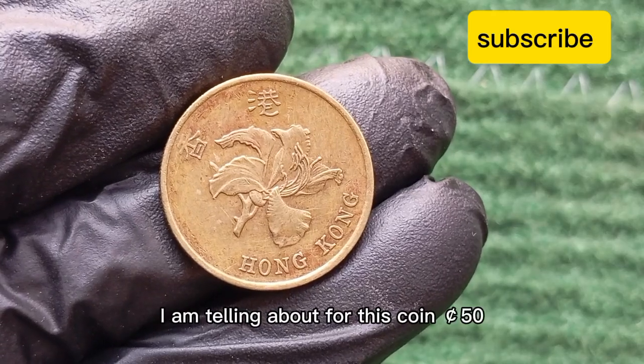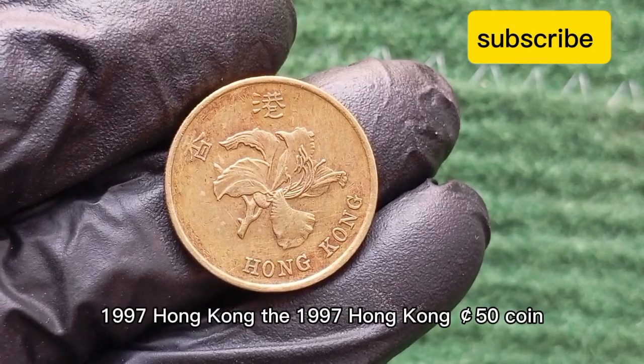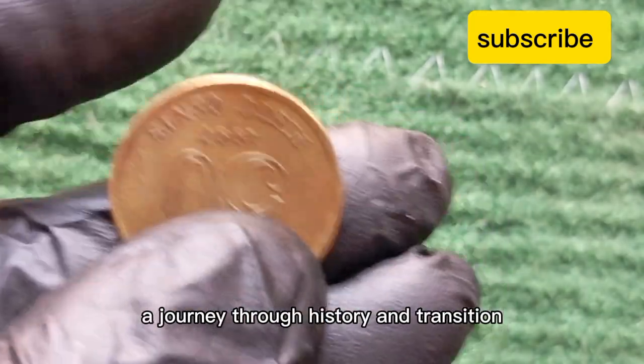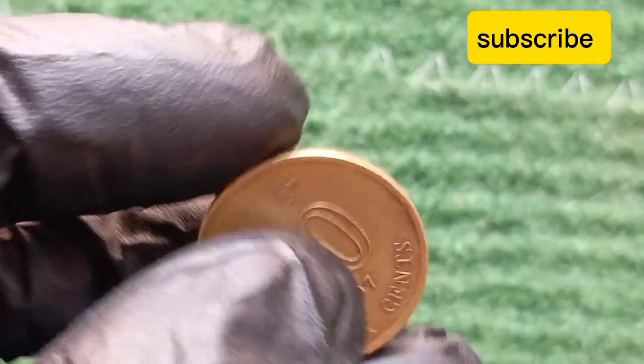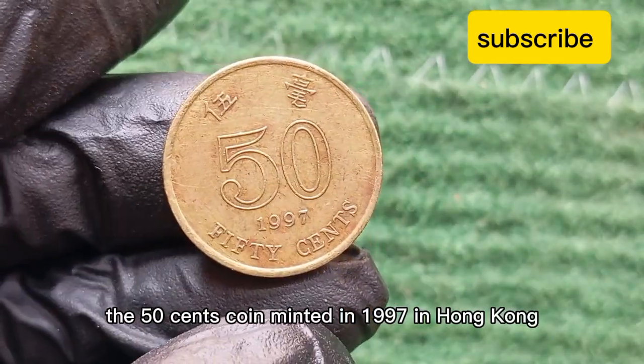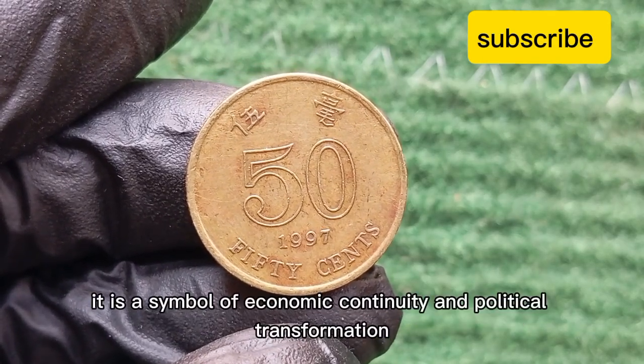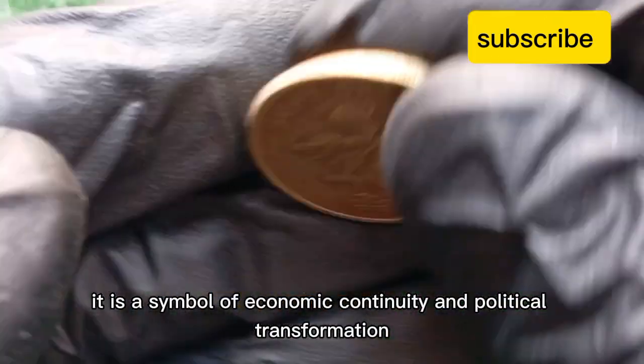I am telling about this coin, the 1997 Hong Kong 50 cents coin, a journey through history and transition. The 50 cents coin, minted in 1997 in Hong Kong, stands as more than just a piece of currency. It is a symbol of economic continuity and political transformation.